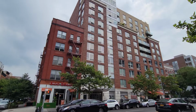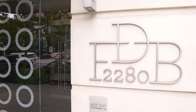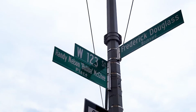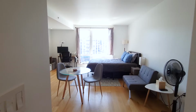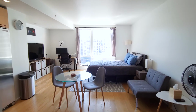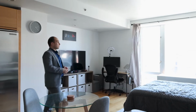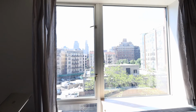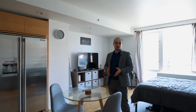Welcome to 2280 Frederick Douglass Boulevard. This is a 12-story condominium building located on the corner of 123rd Street and Frederick Douglass Boulevard. We are in the apartment 5F, and this is where the value, location, and comfort come together. This is a studio apartment currently listed for $550,000. As you can see, we have a large open concept studio flooded with natural light, and the home's layout provides many options for furniture configuration.